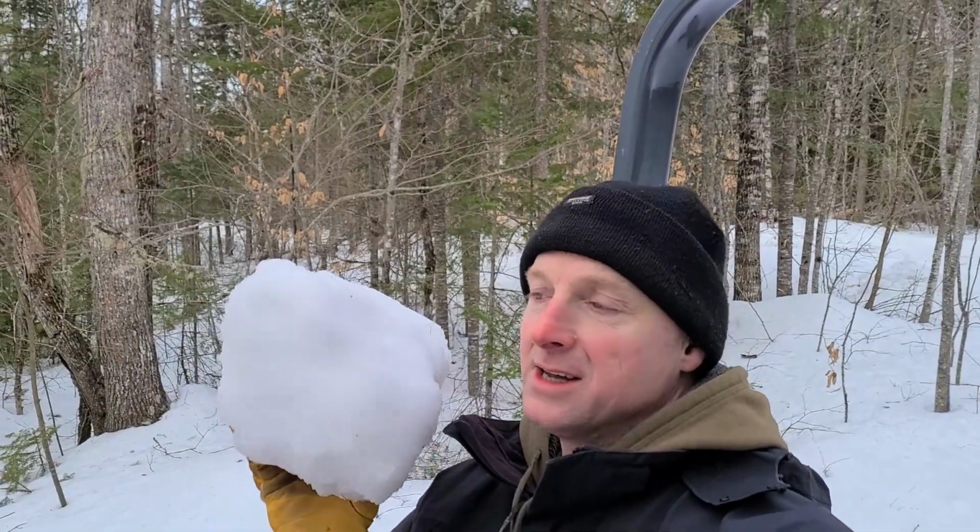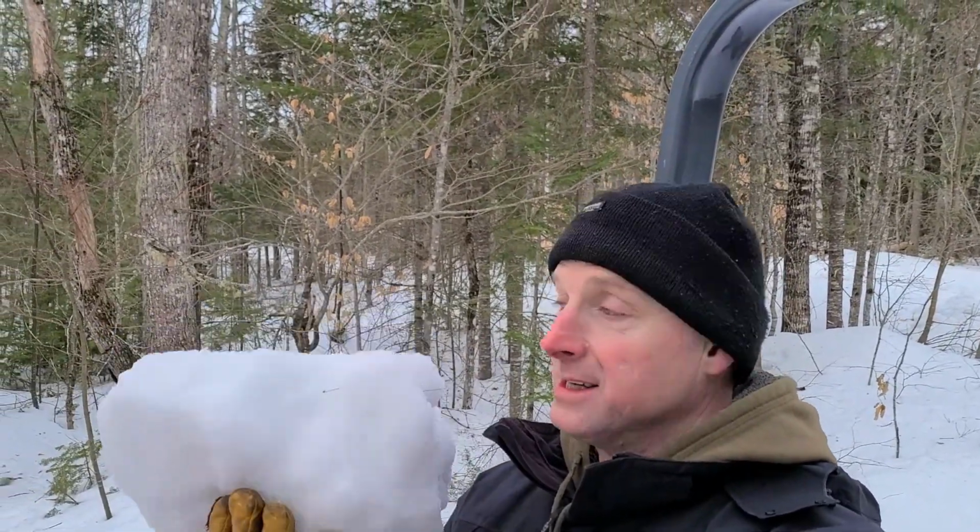Okay, change of plans. After making one pass, there's no way that I'm going to be clearing off that road with the snowblower, because everything that I just scraped up is great big solid chunks of ice, and there's no way that the snowblower is going to take care of that. So I'm going to switch plans.